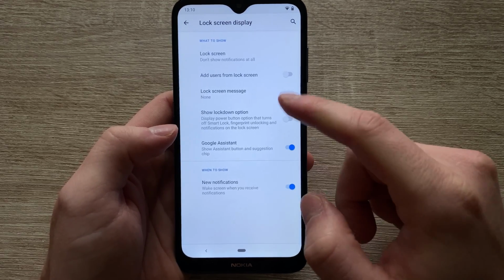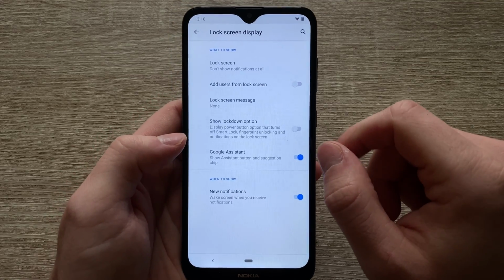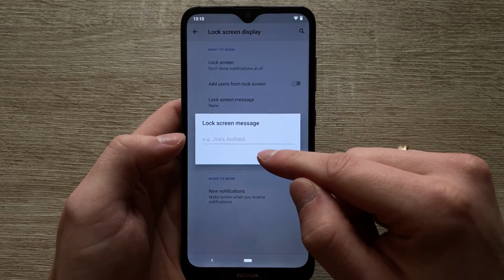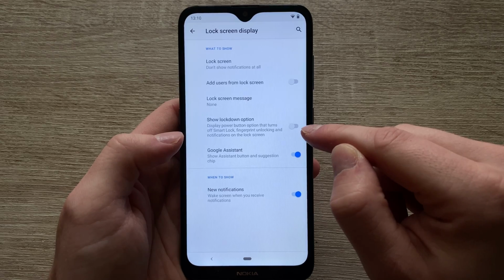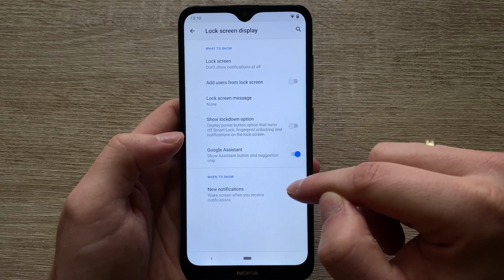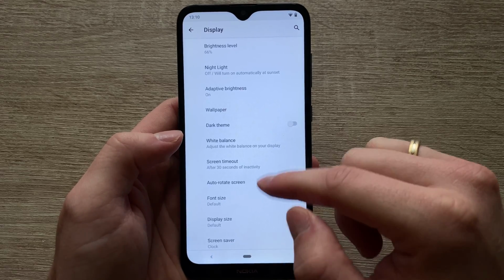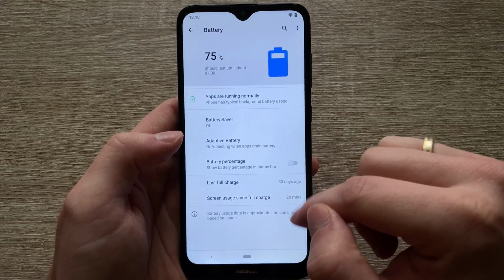Then we've got the lock screen display, so you can add users from the lock screen. You can leave a lock screen message, so if the phone is found by someone you can leave a note saying, hey, please call this number if the phone is found, or let's say an ICE number in case of emergency. Again, for £99 it is pretty feature rich, but it does come as standard Android feature.